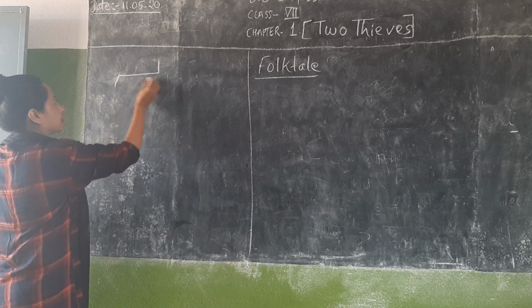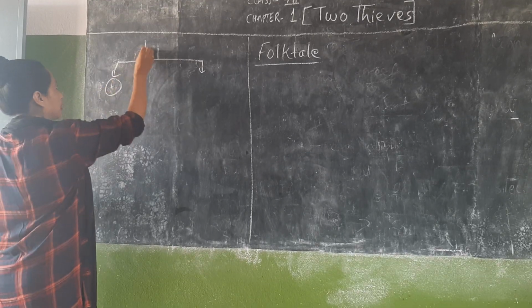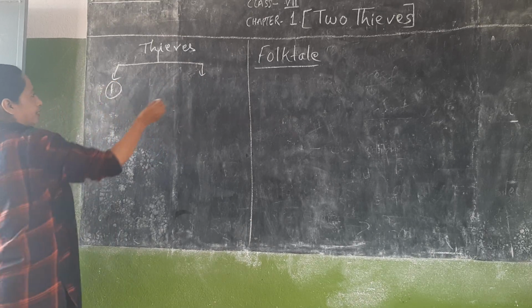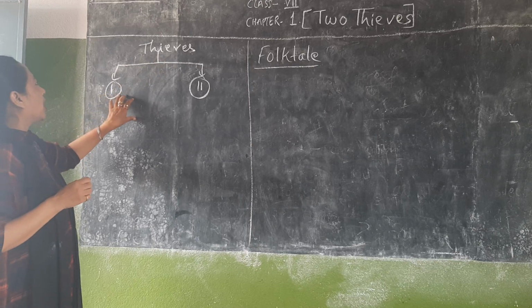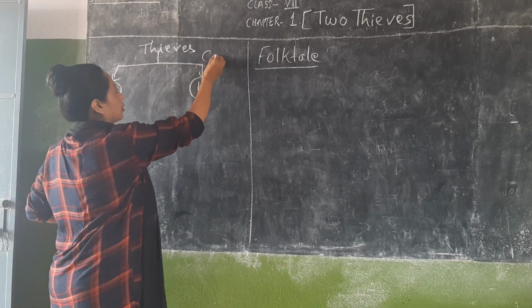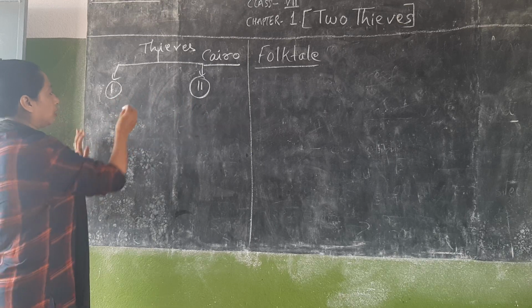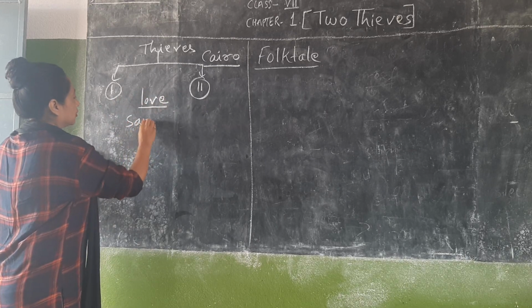There are two thieves. I will call them thief 1 and thief 2. It is a story of Cairo. The two thieves are in love with the same girl.